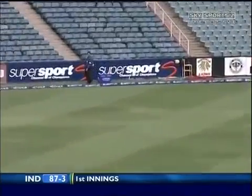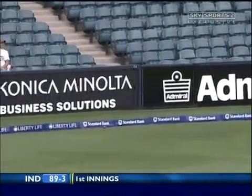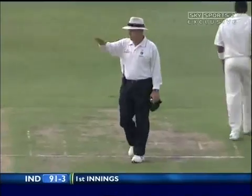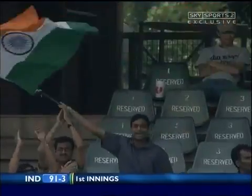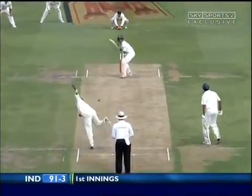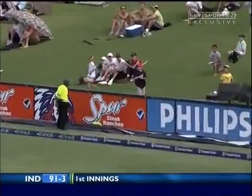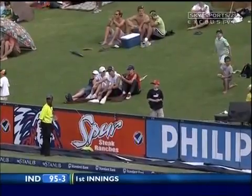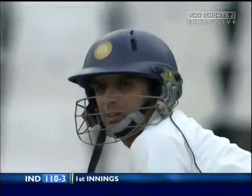And he'll squeeze it away between gully and the fifth slip to the boundary. 4 to Rahul Dravid. Breaks a bit of a trend. 91 for 3, Dravid to 26. Oh, the short one, he's got it away. Backward of square, 4 runs, 2 in a row. Well, he's seeing it right now. One short outside off, one middle, and well played by Dravid.